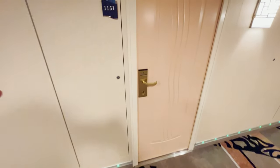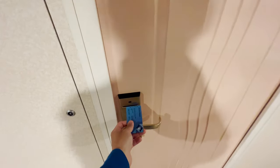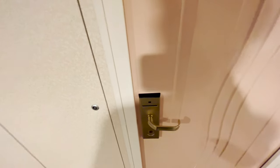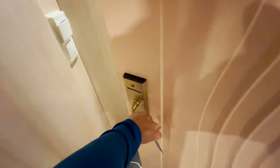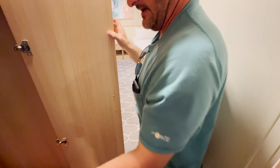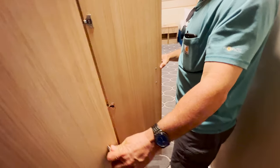All right, our rooms are ready. We're in stateroom 1151. Let's get in here and check it out. Dang, does mine not work? Oh, here we go. It works. It's kind of weird. You push in. Oh, dang. Who's that, Wes? What's up, dude? What are you doing in my room? Check this closet out. Cruise ship. Man, see how tight in here is, you guys? We're barely squeezing in, man.